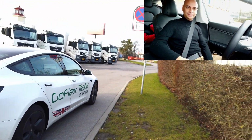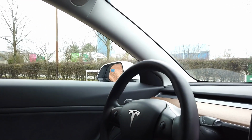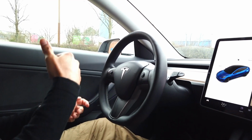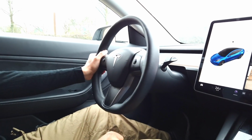So let's get started. Okay, so after you put your seatbelt on, remember to get your car ready to drive. As you have seen in our other videos, there can be manual cars and automatic cars. So in this automatic car, you press the brake pedal.